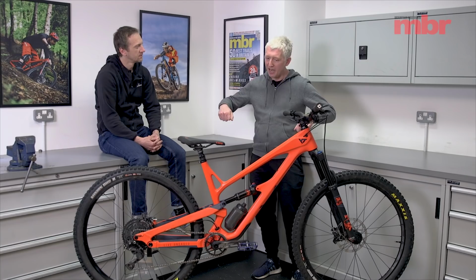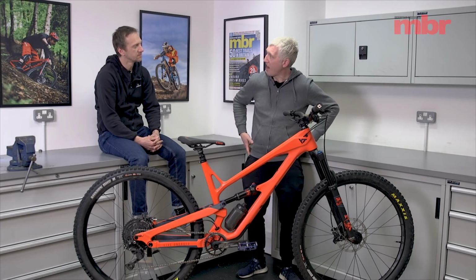It's got a 150mm dropper post on it now. So whenever you're descending, the saddle's almost right in your face. You can't get low enough. So when it's really, really steep, it feels a bit nervous because you're high, your bum's in the air. And I suspect that it might change next year.